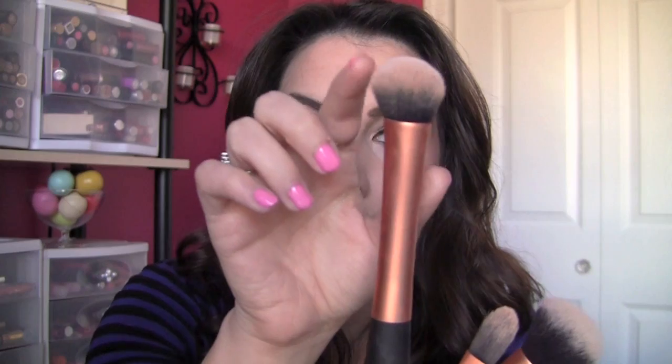These are sold at Ulta stores, and one is the Expert Face Brush, and this is another great foundation blending brush. It's definitely more tapered down the sides. It has a little bit of a tighter feel than the Sigma one that I mentioned, but I think it's still good for blending out a cream or a liquid foundation.